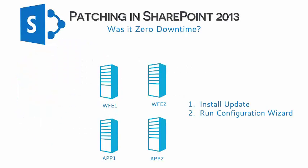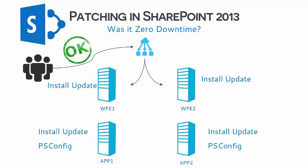And I'm going to skip the fancy slides. I'll just go here. You know that to patch SharePoint, you have two steps. First one is to install the update. And after you install the update everywhere, you run the psconfig, which is the configuration wizard. Before, we could actually install the update and run psconfig on all but one server without downtime.